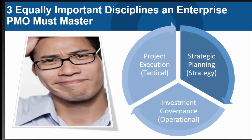So, to be truly an enterprise PMO, your organization must have mastered and work effectively in all three of these domains, as all three carry equal weight. However, my experience and that of my fellow panel members is that the majority of today's PMOs operate and focus mainly on tactical project execution. It's certainly not a bad thing that you're focusing attention here, but to be an enterprise PMO, you have to go beyond that into the investment governance and the strategic planning.